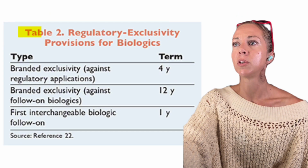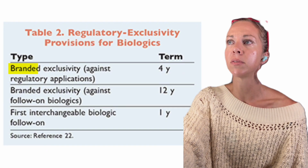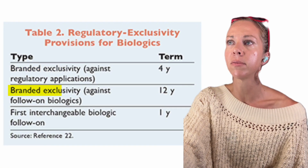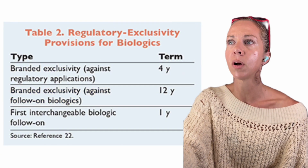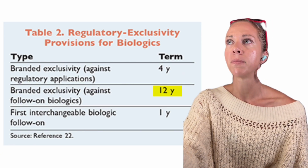So this is Table 2, regulatory exclusivity provisions for biologics. So brand exclusivity is 4 years, and brand exclusivity against follow-on biologics is 12. So it's longer than the standard table.